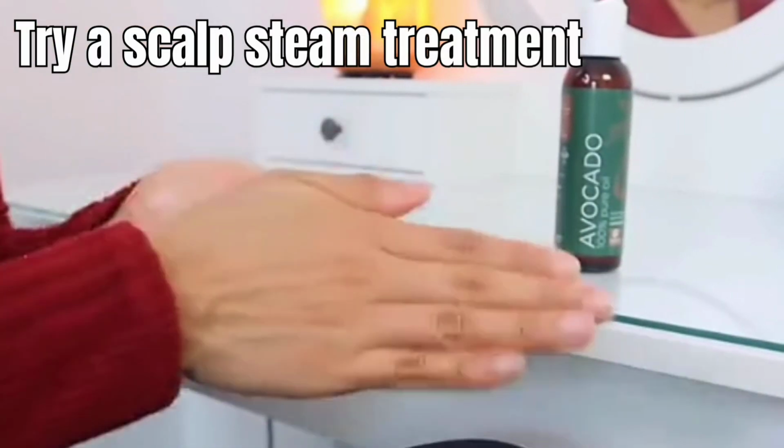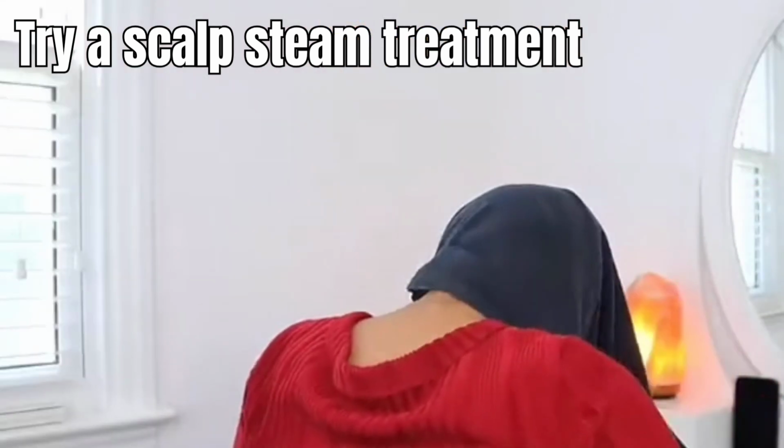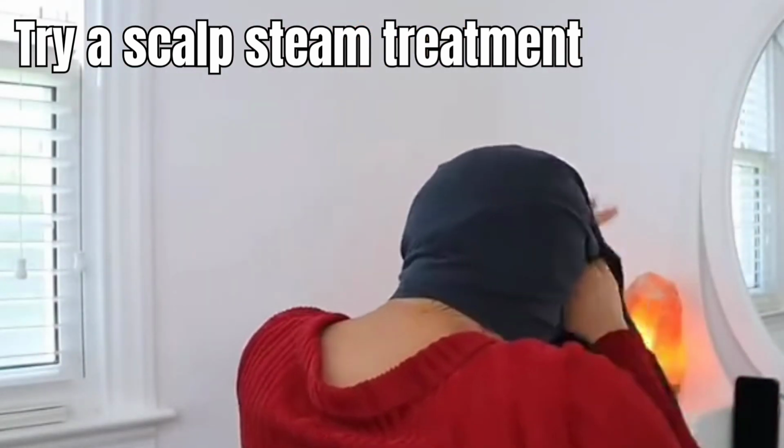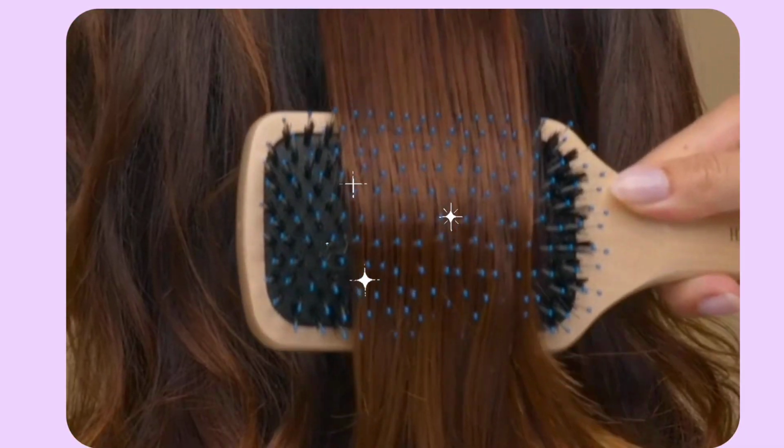And here's a pro tip. Try a scalp steam treatment. Wrap a warm towel around your head before oiling to open up hair follicles and boost absorption. By day 21, you'll start seeing real length difference.